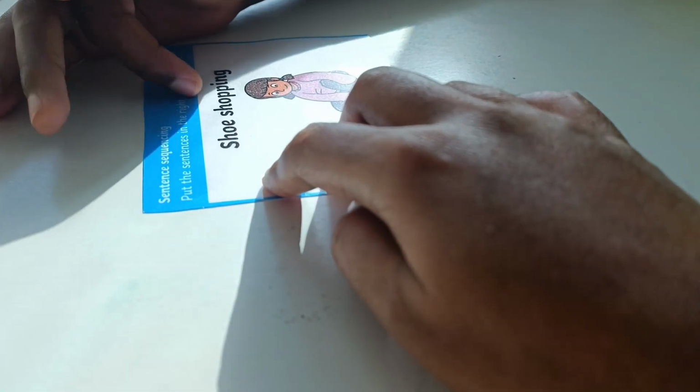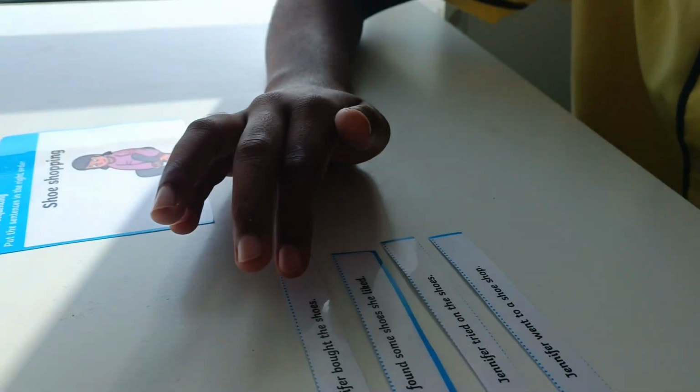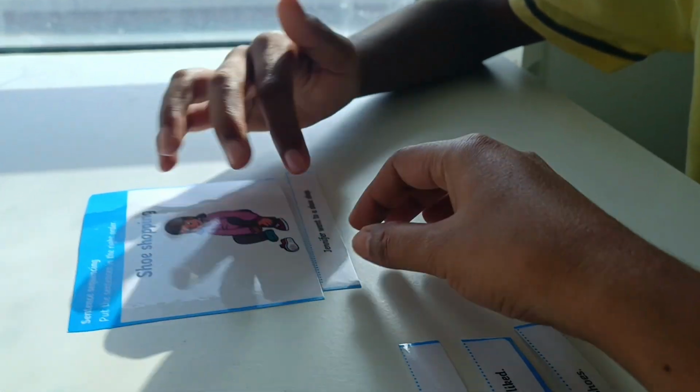Put the sentences in the right order. Shoe shopping. So carefully look at all the sentences and see which will come first.